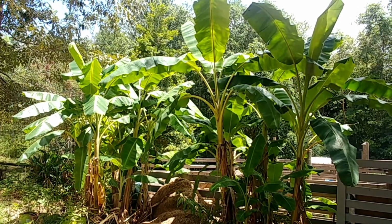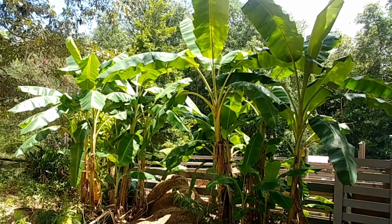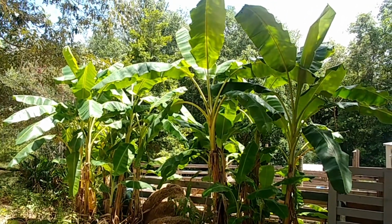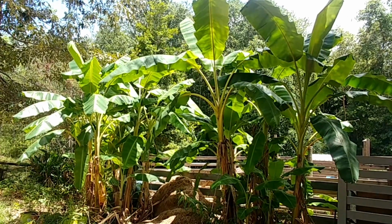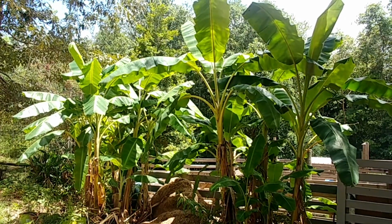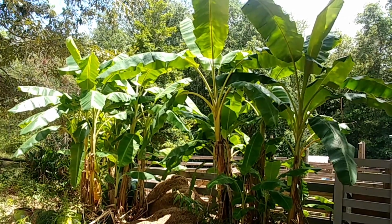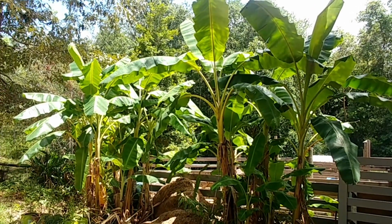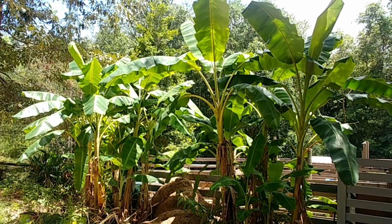Banana trees. We have lots of banana trees. We've never had a banana at all on these trees. Most people say it takes 18 months. Here we got up to probably the 12 or 14 month period, and we had a hard freeze. We have not had any bananas on our trees, but we do have banana trees here.